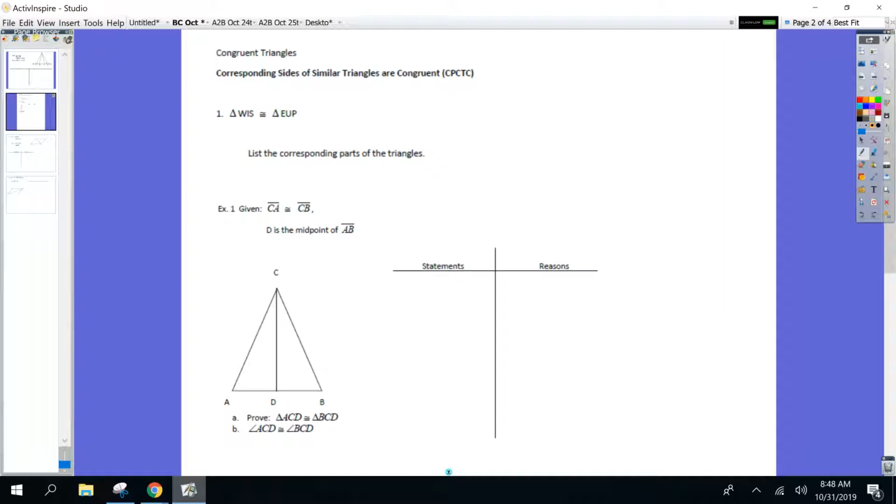The other way it should not show up should be angle, angle, angle. That is not a way to prove triangles congruent. Guys, how many ways do we have? 4. Don't make up your own. There's only 4. Those are the only 4 that should be written down if they are congruent. Good?